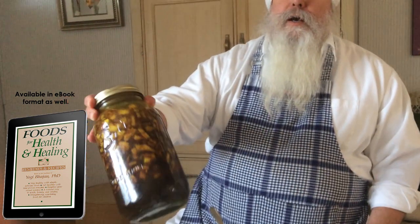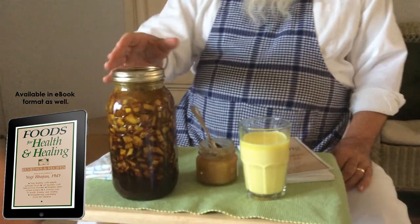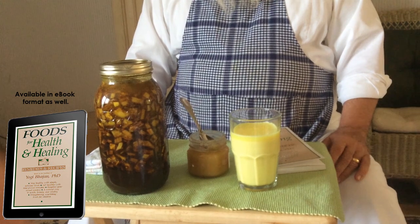The recipes are in the book Foods for Health and Healing, and this is the batch that you make if you use the exact recipe in the book. It's a lot, but if you like it, you'll end up using it daily, and it lasts for months in the fridge.